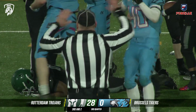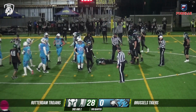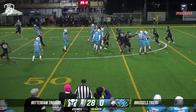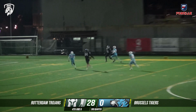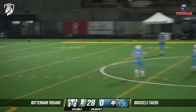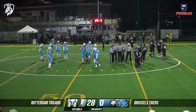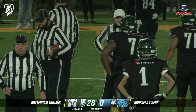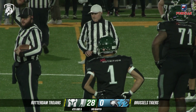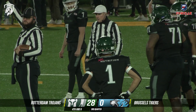And someone else from the Trojans is on the field. It is Dominique Machado Daluz coming in now. And we have a big throw and not a completion by Dijkers. Dijkers being able to throw that ball really well deep down the field, throwing a tight spiral, but defense of the Tigers was able to stop the completion.